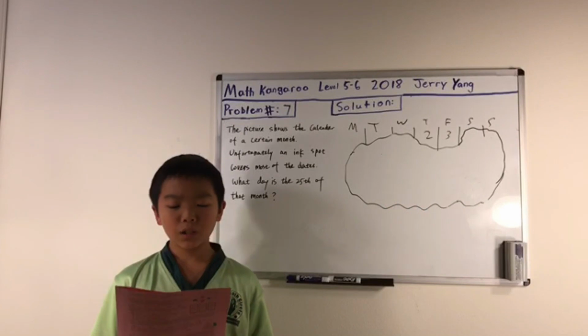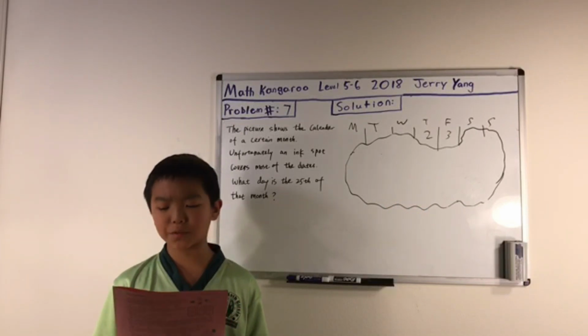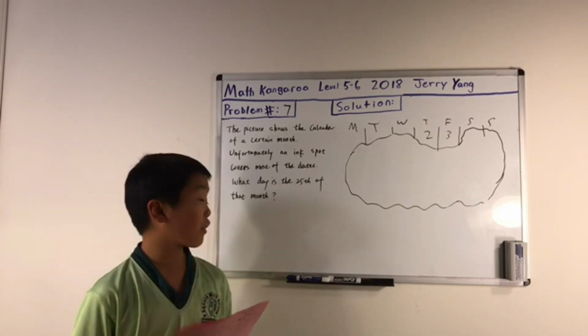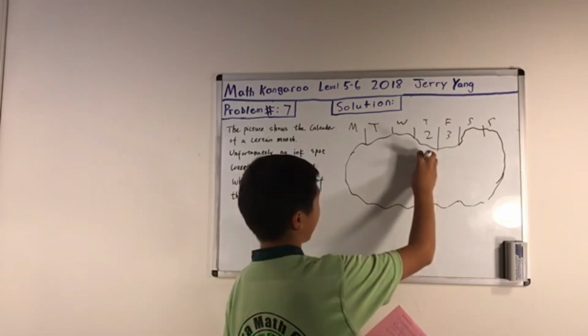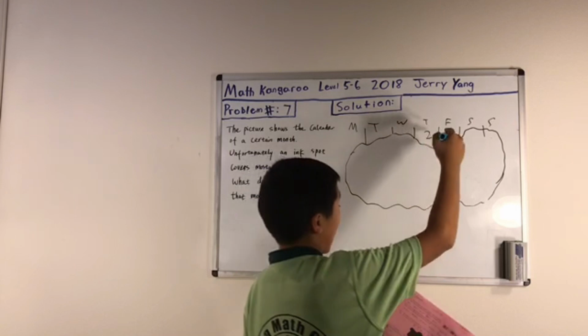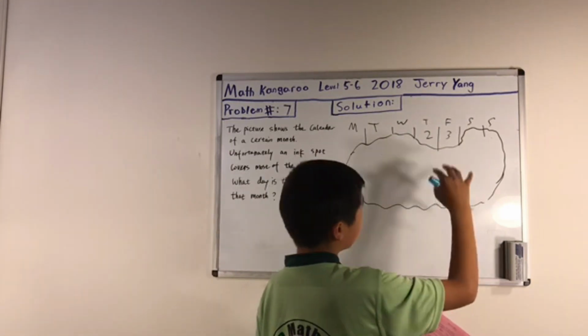Problem 7. The picture shows the calendar of a certain month. Unfortunately, an ink spot covers most of the dates. What date is the 25th of that month? So we can see that the first Thursday and Friday are not covered. So we can just add 7 to this Friday and we can get the 25, which is covered.